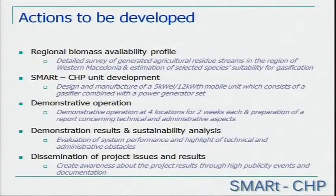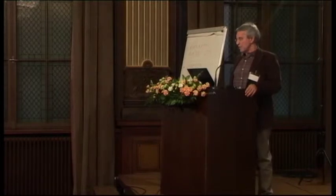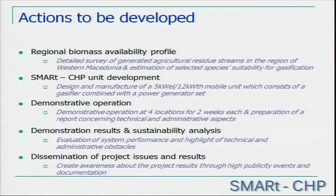The demonstration of the unit will start in a year from now and will last for something like 15 months. We will have to operate the unit in 4 different locations for at least 2 weeks per location, constantly, 24 hours a day, which is not a trivial exercise. And then, of course, in parallel, we'll start collecting data, and we have to come up with analysis of the results and sustainability analysis. And of course, we have to disseminate the results in the local communities and see how interesting this approach might be.